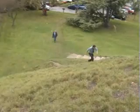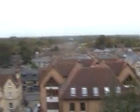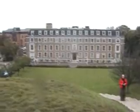That is where I was a few seconds back, and this is where I am now, at the top of the mound, which gives you a good view of Cambridge. That's the University Law Library. Started drizzling, so I'll make my way down. Somebody coming up as well.